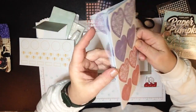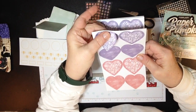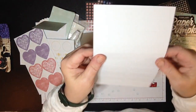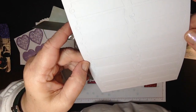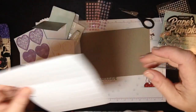We have a couple, we have 1, 2, 3, 4 sheets of these. And these also are already cut for you. You just punch them out. So they're super pretty. Then we have a whole sheet of these, there you go, you can see it. These little tags with the flags on them. They have a little hole in them. So I'm assuming you would tie that on.